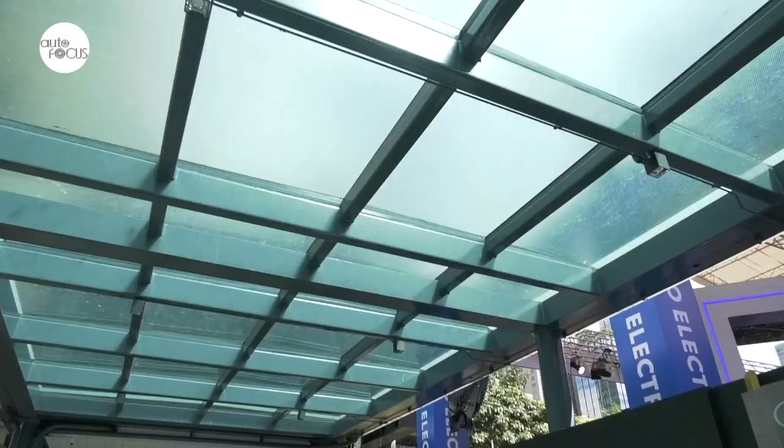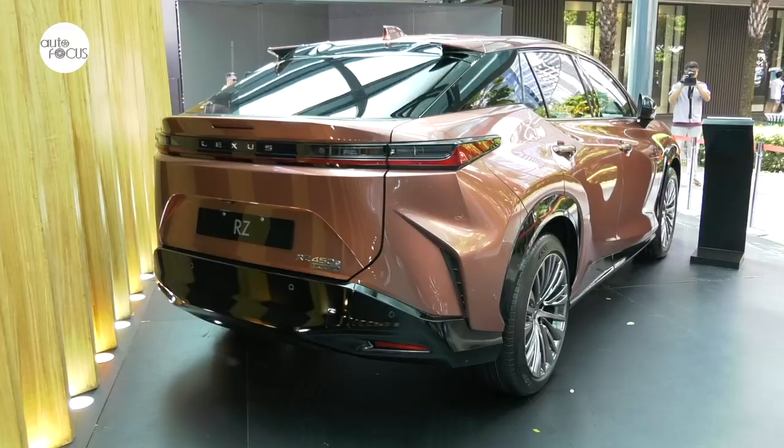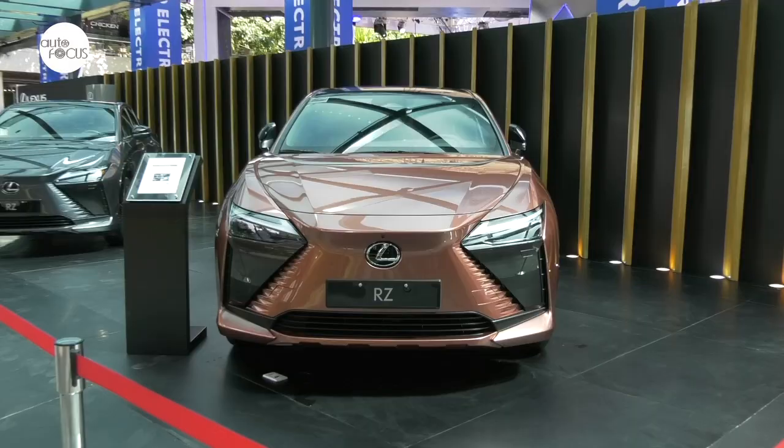Sister brand Lexus also showcased and made available for tests its own lineup of electrified vehicles, including its first battery electric vehicle, the Lexus RZ.